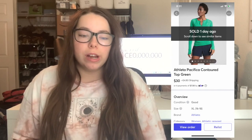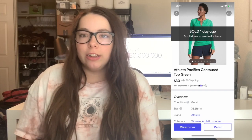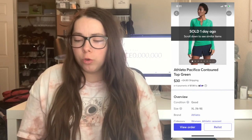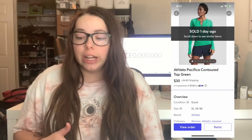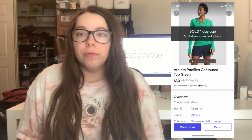This top took about 1.5 months to sell. It sold pretty fast. I believe I had relisted it and then it sold right after I relisted it. I had a couple other Pacifica contour tops from Athleta. They all sold pretty quickly, and this one ended up selling for $30, and I ended up listing it for $30. So it sold really fast and it sold out right, so I'm very happy with the sale.